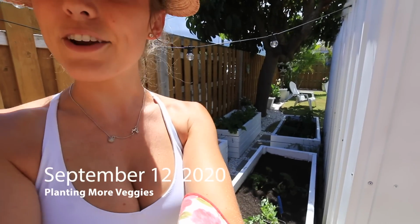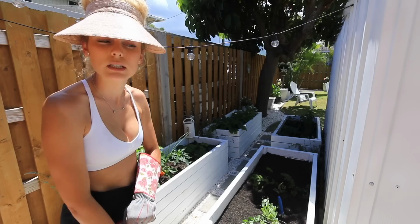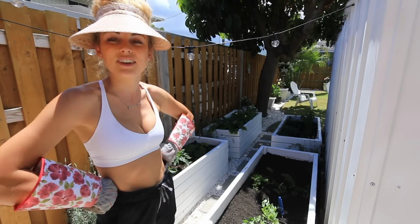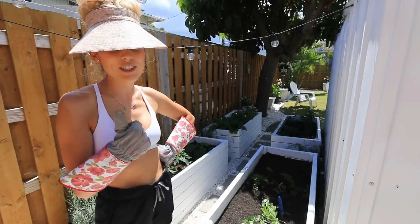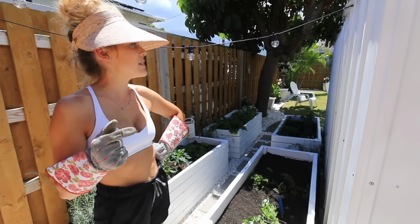Good afternoon. It is Saturday at like 2 something. We went to the nursery again today. We got some fun things. We grabbed a fig tree, and yesterday we got a pomegranate tree. So we're good on some fruit trees for the moment.